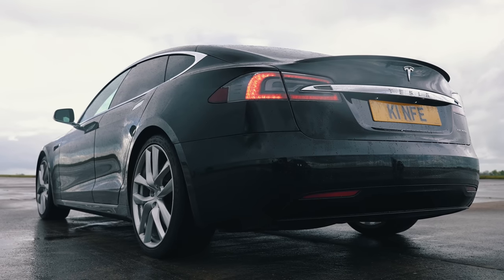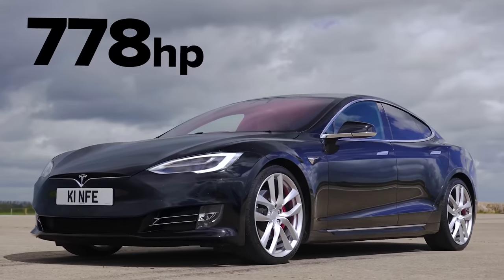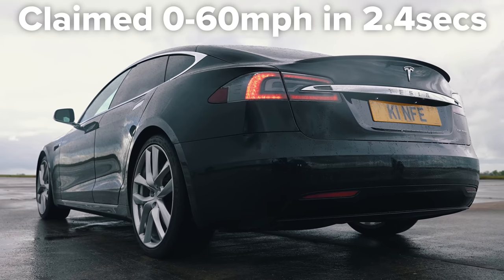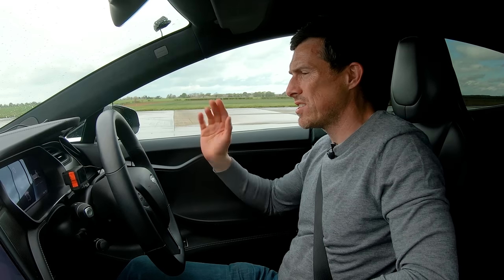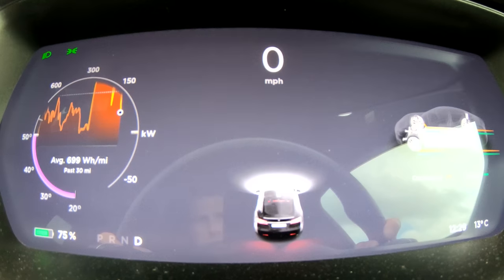Okay, so now I've jumped into a Tesla Model S long range performance. We've got about 800 horsepower and 1,000 newton meters of torque. It'll do 0 to 60 in 2.4 seconds, but we're gonna say I've got my specialist timing gear here. Unfortunately, since I've just launched the long range, it's now rained, so this is a damp track. Let's do it anyway. Lift on the brake, for the throttle.